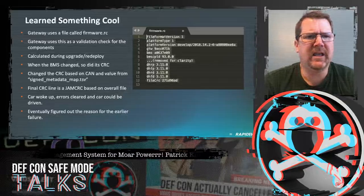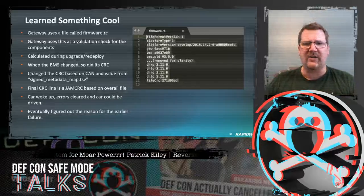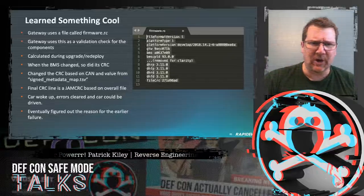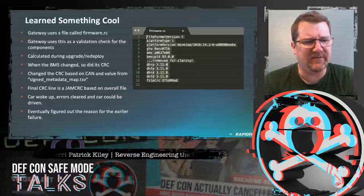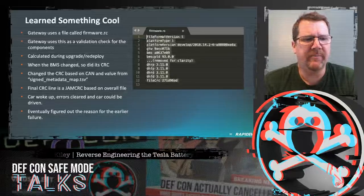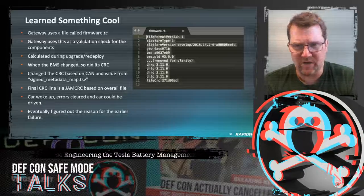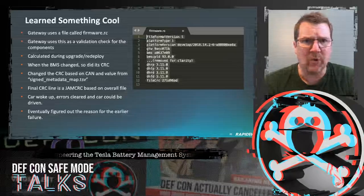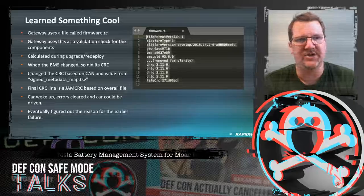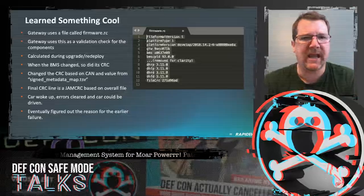It turns out the gateway uses this as a validation check. The values in it are calculated during the upgrade and redeploy, and this file stores all these CRC values. I had seen one other reference to it. The Tencent guys had done a previous Tesla hacking presentation where they talked about how the gateway used this file. So I went to the gateway and said, instead of GW transfer internal.dat, GW transfer firmware.rc, and boom, it gave me the file. I saw it and it had all these CRC values.